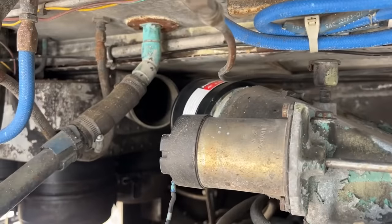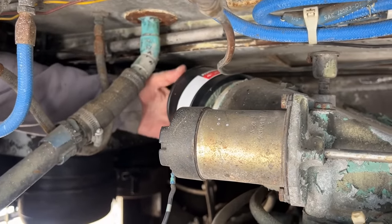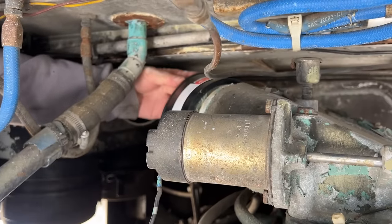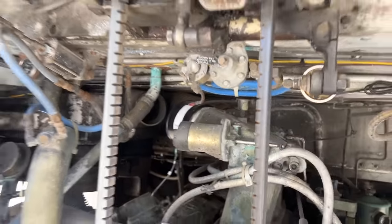Pull that off there. Sure. And it fits like it was made for it. That's a nice tight fit. It's a good tight fit. Close clamp on it, it'll be good to go. Yep, and it even comes with its own hose clamps. Can't beat it.